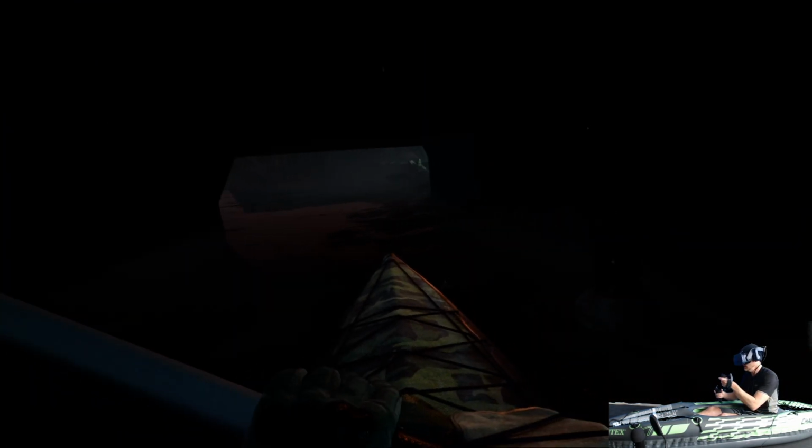So you can see if I go down here, I can push to the sides. I can push my kayak from side to side. That's amazing. It's amazing the fact that I didn't expect it, not that that shouldn't be the case.